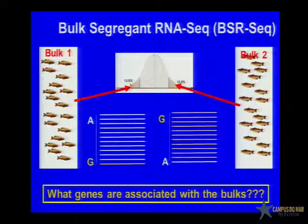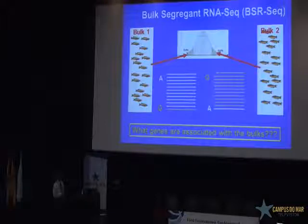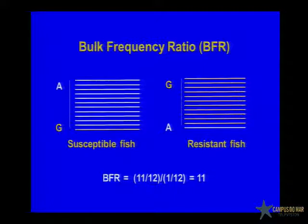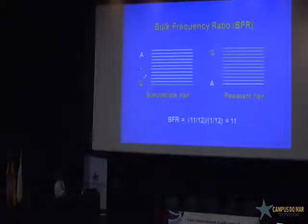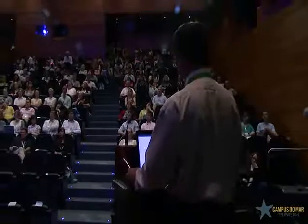So here I'll explain a little bit of bulk segregant RNA-seq. We use this BFR quite a bit. Suppose genes are at work. Then in the resistant fish, you get mostly A's, and hopefully in the susceptible fish, a different group, you see mostly G's. In other words, the choice of alleles is very different, caused by genetics, which is what we're most interested in. In this case, we are interested in the BFR, the bulk frequency ratio. For instance, here you have 11 to 1, white to yellow, and here 1 to 11, so the BFR would equal 11. When you have a large BFR, over 10, that's highly differential allele usage between the two groups.